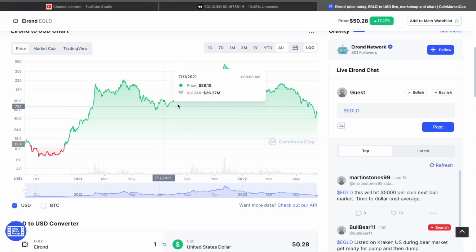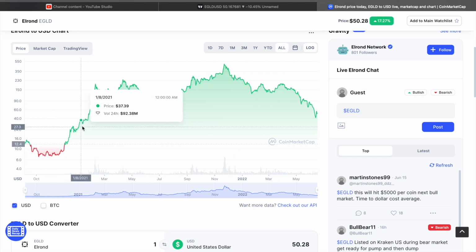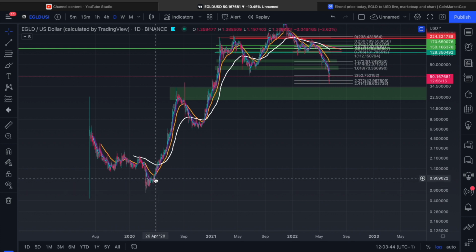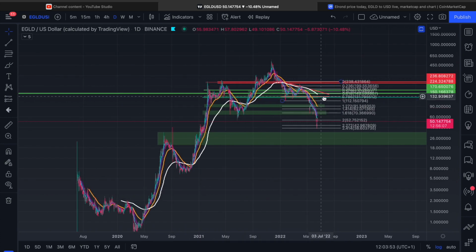Here's the Elrond price chart. Here we go. It began in 2020 and this was our low. This is our wave up, down, okay, so we'll go back to this chart. So here we go. This is our bottom. This is wave 1 after we bottomed out. This is wave 2 pullback. This is our massive wave 3. And yeah, this is an irregular ABC. So this is actually a wave 4 pullback.